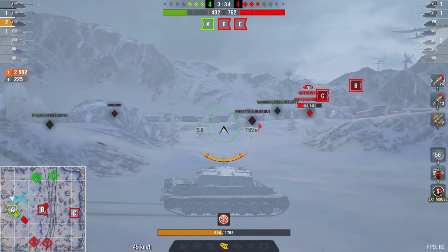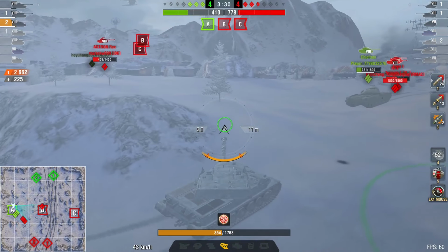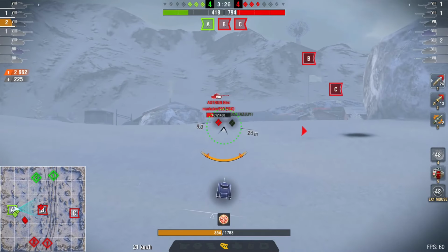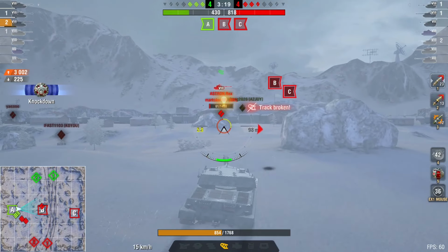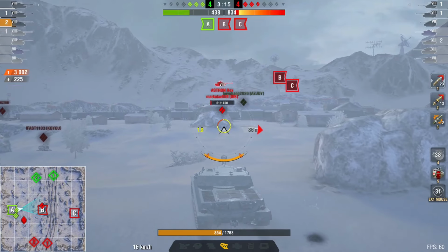If that T-34 had a bit higher top speed, or my reload had been a bit slower without adrenaline, I wouldn't have been able to kill him there, and we would have had one extra enemy to deal with. But you can see Astron Rex, he is reloaded, but he is not shooting me because I am hull down and he cannot do anything against me.